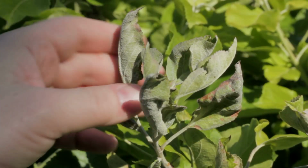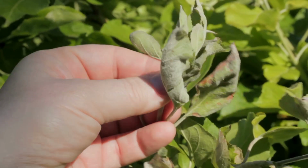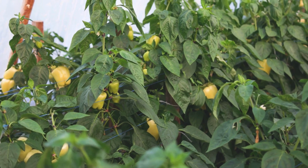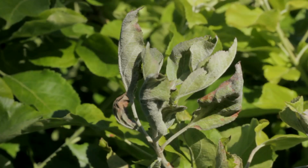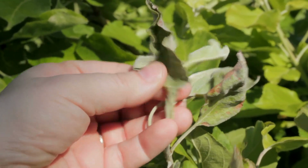Powdery mildew, as its name suggests, appears as a white, powdery coating on leaves, stems, and sometimes even fruits. This fungal disease is particularly prevalent during periods of high humidity and low air circulation. While powdery mildew rarely kills plants, it can weaken them and reduce their productivity.